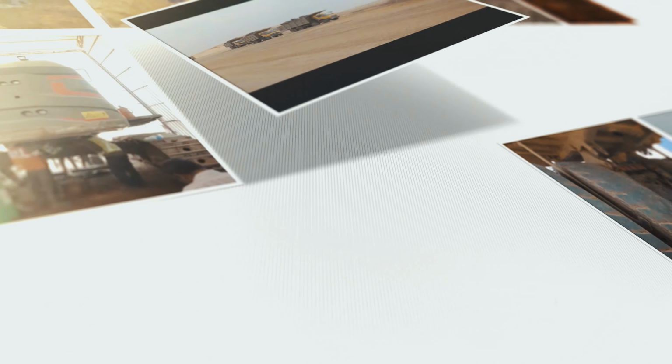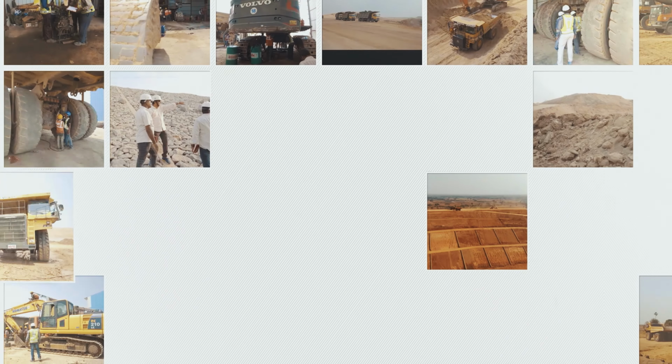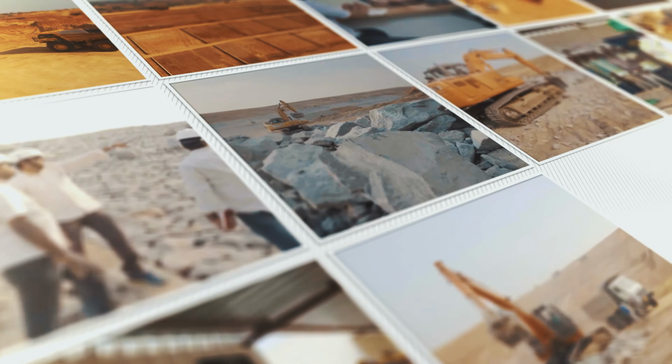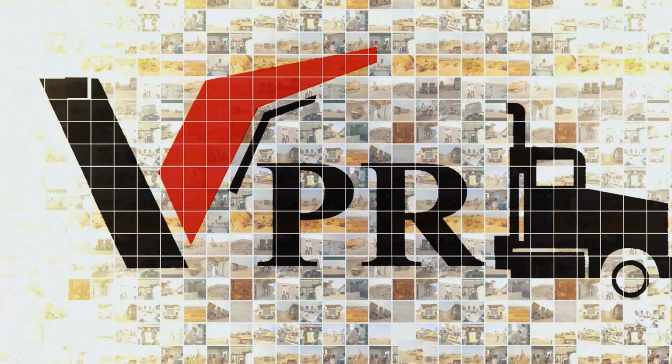This huge project is sure to come up to the expectations and fulfill all the demands of the newborn Telangana state, as this project is being undertaken by the very efficient and perfectionist, the VPR Mining Infrastructure Private Limited.